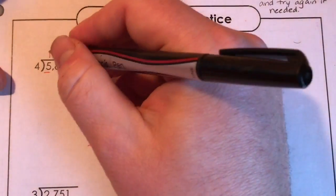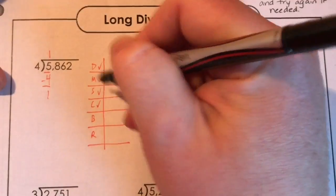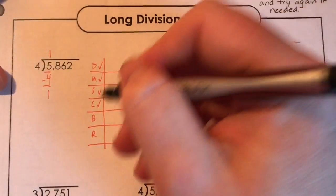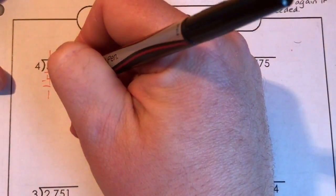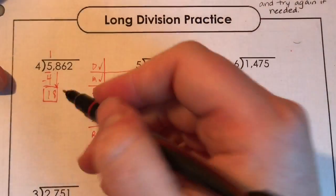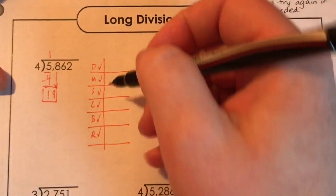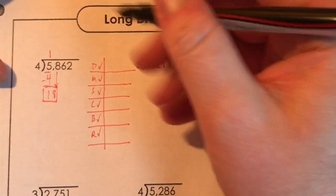And then we're going to multiply. 4 times 1 is 4. Then I'm going to subtract. 5 minus 4 is 1. We're going to check and make sure the 1 is less than a 4. We're going to bring down the 8 to unwrap and join together what was left over from the thousands place. And so now we have 18 on the tray, and then repeating because there's space in the quotient.